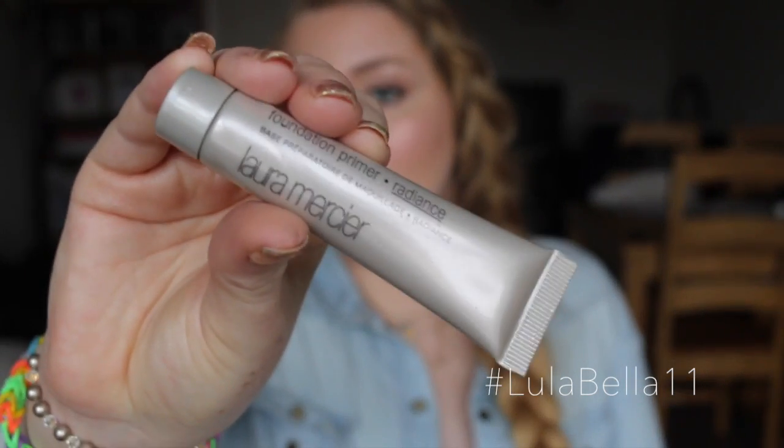Another product similar to that is the Laura Mercier Foundation Primer in the Radiance. I did do a first impression on the, I think it was the oil-free formula, which I now use in my kit. But yeah, this is the Radiance formula, and I use it in the exact same way as the L'Oreal primer that I just spoke about. So I apply this to the outer areas of my face. This is more of a peachy gold shade, so it's more of a skin toned product, just with a more golden warm radiance to it. So this is more cool toned and this is more warm toned, but yeah, they're basically very similar.